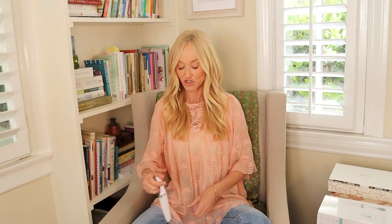It looks like a little electric toothbrush, like this, and you just charge it. It charges really quickly, and took about an hour. You turn it on, it spins around, and you might think, oh, I'm a little bit scared of putting that on my nails, but it's so gentle.